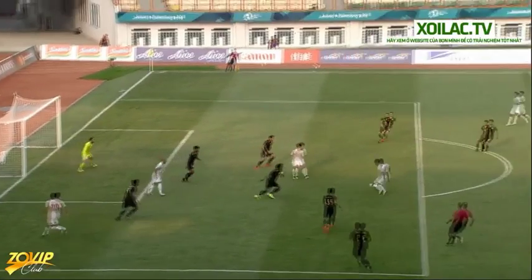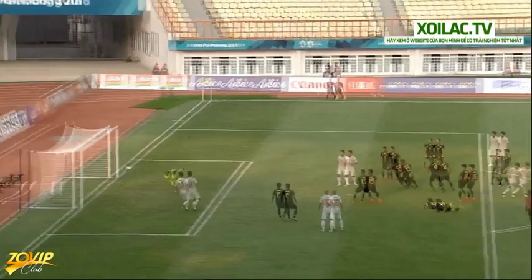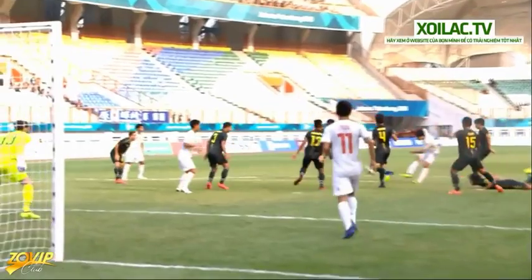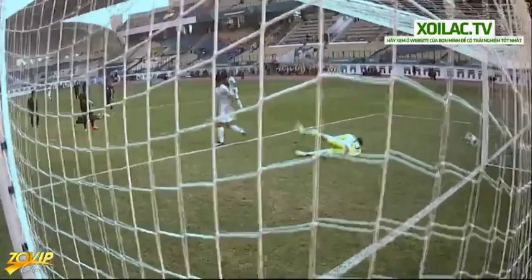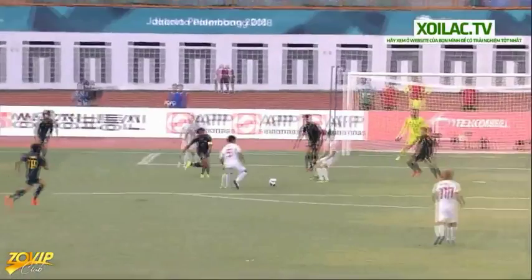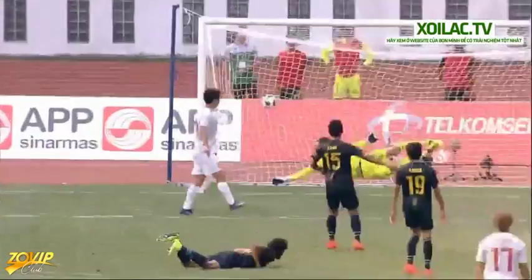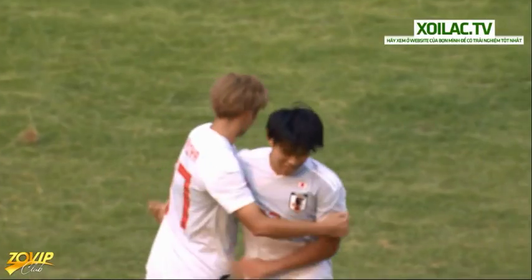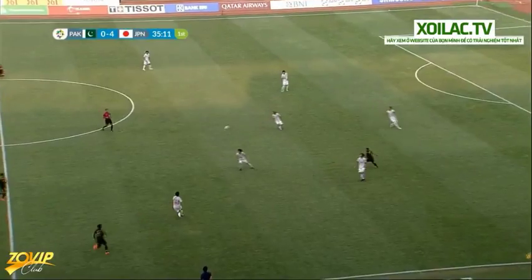Just to finish, the awareness, the cutback. Just watch his feet moving here. 2 very quick touches. That sets up the strike on goal. Just that second touch is so delicate, and it's just a quick shot, not much of a back lift. The ball was already in the net before Sakib was already diving. 2 very quick touches here. Brilliant touches going away from the goal as well. So Iwasaki gets his second goal of the game, second goal of the tournament.